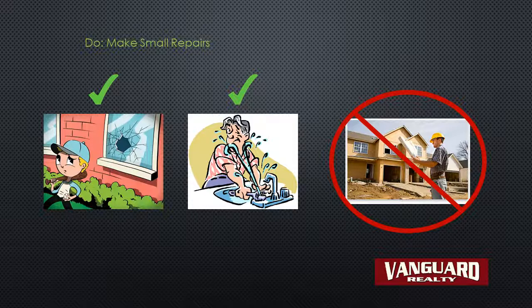Make small repairs. If a potential buyer notices small items that need fixing, sometimes they think, well, if the homeowner didn't fix the small things, what can I not see that needs to be fixed? Are there bigger repairs? So, do make small repairs. I wouldn't necessarily start spending a lot of money on remodeling. Although it might make your home sell faster, the money, time, and aggravation you put into big renovations may not be given back dollar for dollar upon the sale. That is a discussion you should have with your realtor.